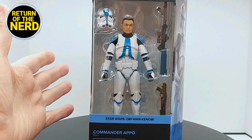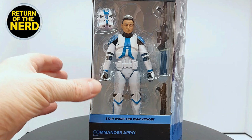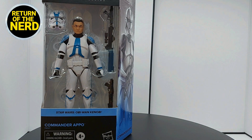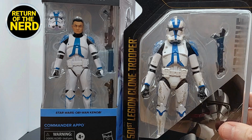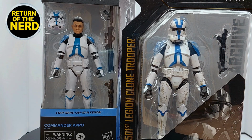Whereas before, you would just get the helmet, but there's no face. So that's a really big improvement. I like Apo. There's also, this is one we've got, this guy right in the archive series. This was one of the first 501st troopers to come out. This one, I don't think, he doesn't have a removable helmet.